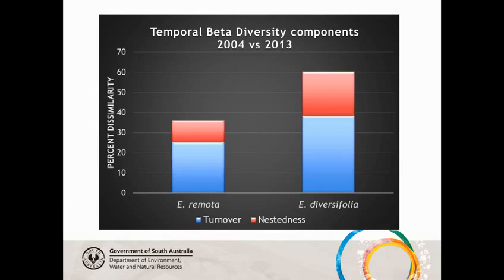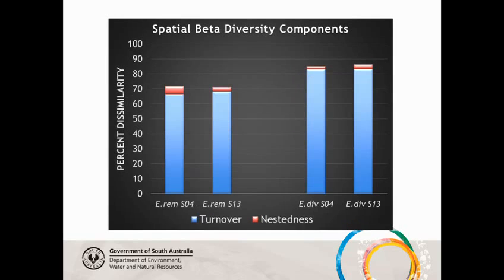And the diversifiable populations, obviously, as we saw, there was quite a strong recruitment in there. That's equating to this higher component here. And that graph and the previous graph were just for spring 2004 and spring 2013 as an example. So the other years have similar trends.